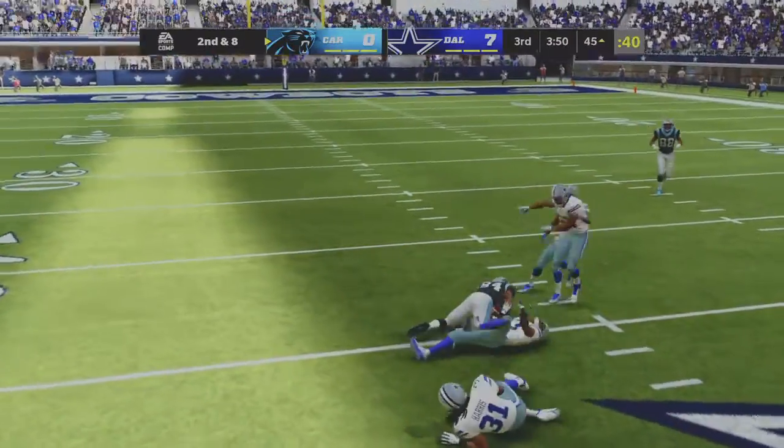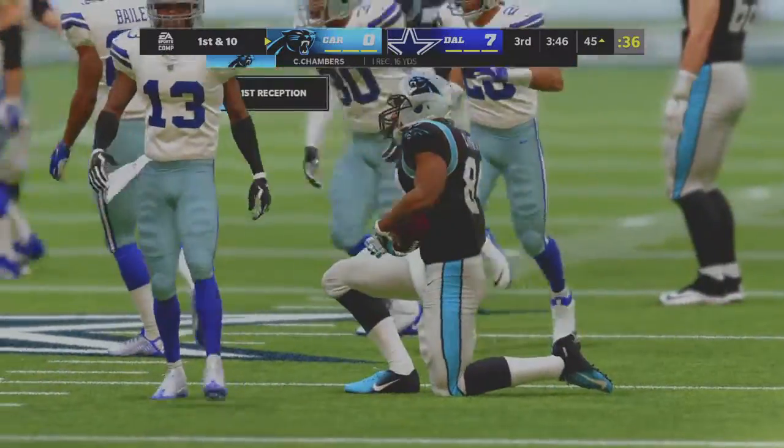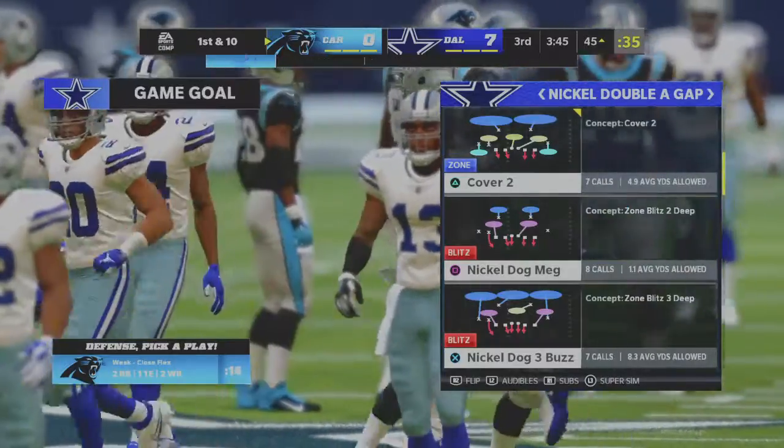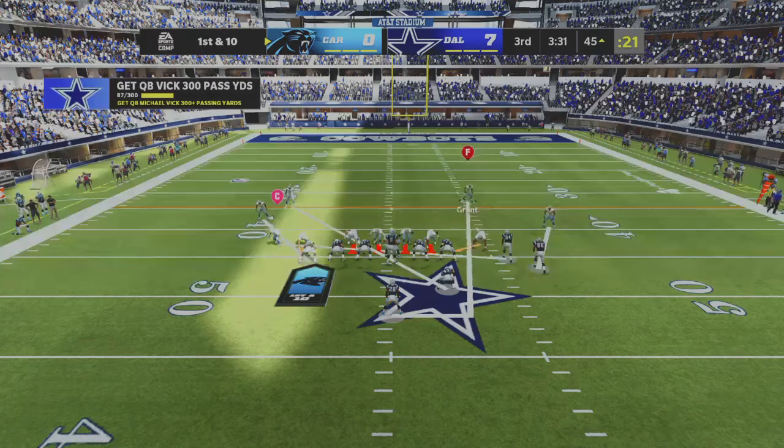Now this throw caught left side. And he's going to have another first down here as the tackle's made at the Cowboys' 45-yard line. It's a pickup of 16 there, and it'll lead to a new set of downs.